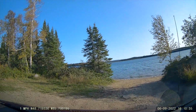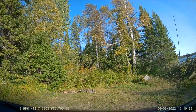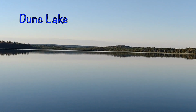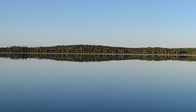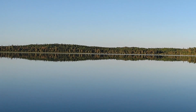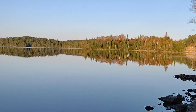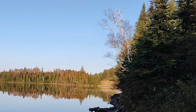This spot on Dunk Lake made a great place to stop for the night. This is our view this morning. Perfectly still, just like glass. And yes, we're only a few dozen yards off the Trans-Canada Highway, but we're pretty well shielded from view.